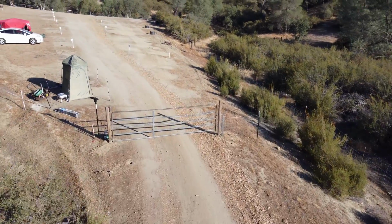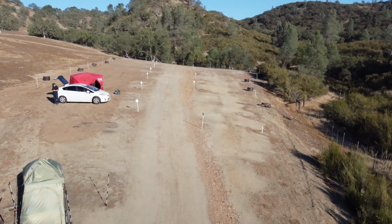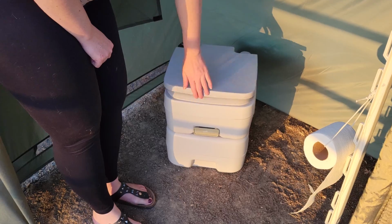The host came by last night and said that this is kind of in a state of flux right now. They want to level out the spaces a little more, maybe add some shade, and a more permanent bathroom situation. Right now it's kind of like a tent with a composting toilet in it.